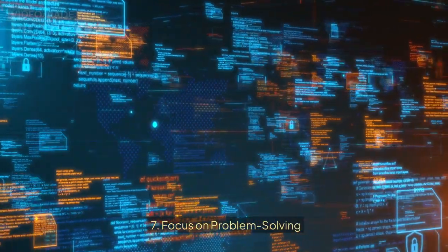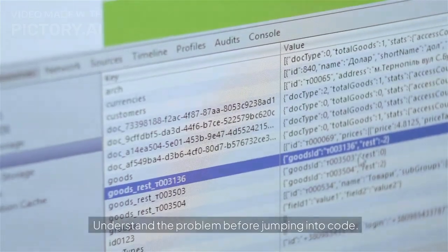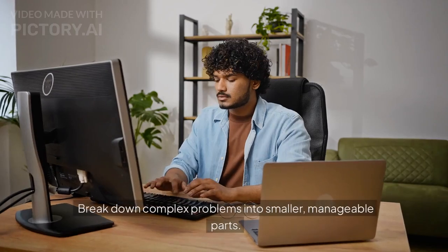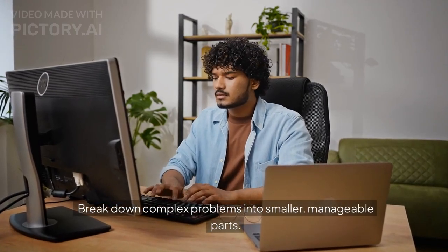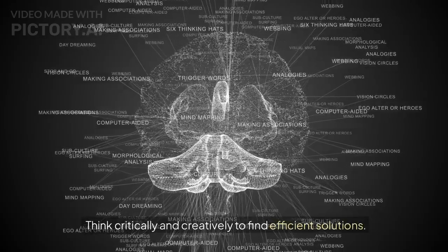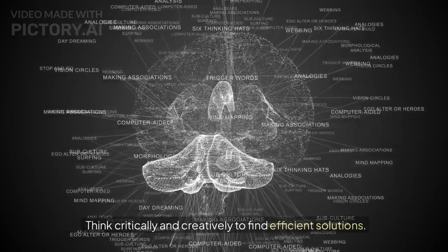7. Focus on problem solving. Understand the problem before jumping into code. Break down complex problems into smaller, manageable parts. Think critically and creatively to find efficient solutions.